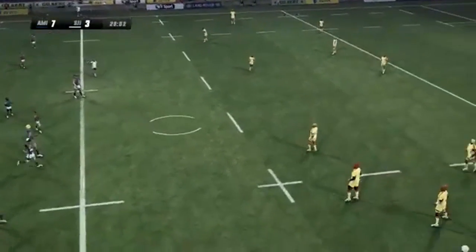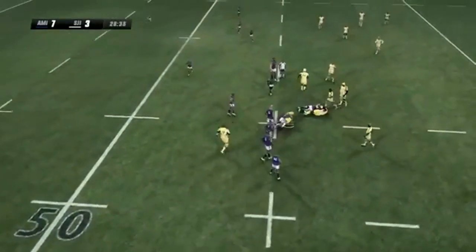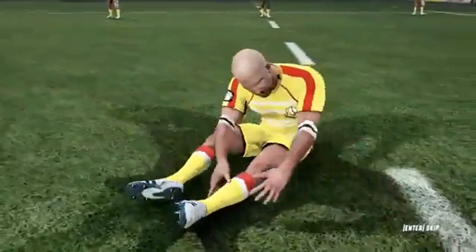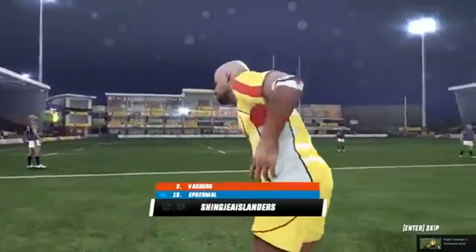Jack with the restart. The number one to secure this. The number one with the tackle. I think he's been hurt there. He's got himself a leg injury there. He has to go off the field for treatment. He may not be back.